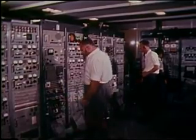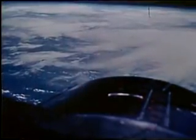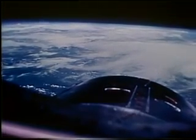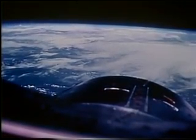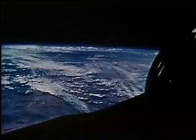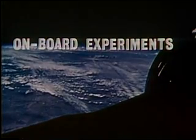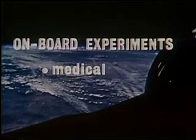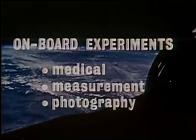Secondary looks good. Okay. In the past, an astronaut stuck very close to the basic job of flying a mission, performing as many simple experiments as his flight plan permitted. But the 4 days of Gemini 4 gave Command Pilot McDivitt an opportunity to live in space and plan work on a scale impossible before. His flight plan included 11 onboard experiments. For convenience, they may be roughly divided into medical, measurement, and photographic categories.